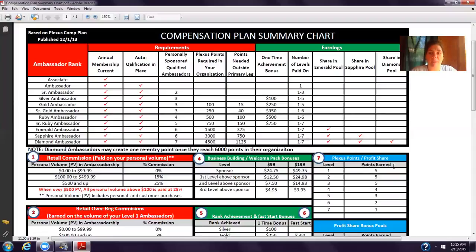Now, the way this works is this is basically our profit sharing plan. With Plexus, the minute you sign up as an ambassador, you are automatically qualified for profit sharing, which is awesome because a lot of companies will not do that. And the way that Plexus does this is, when they get to the end of the month, I don't know the exact calculation, the exact formula they use, but this is a basic idea of what they do. They take half of the company's profit for that month and use that to run the company. The other half of it is then divided out based on a formula and distributed to their ambassadors.